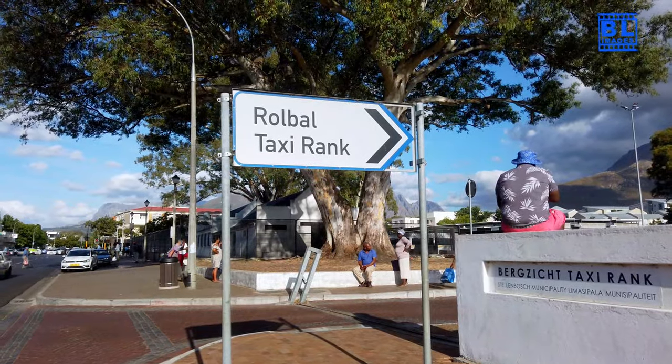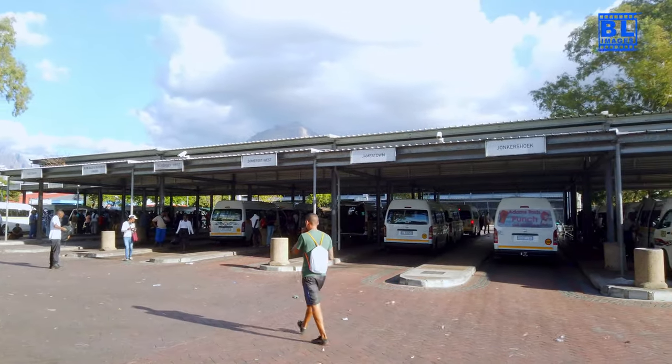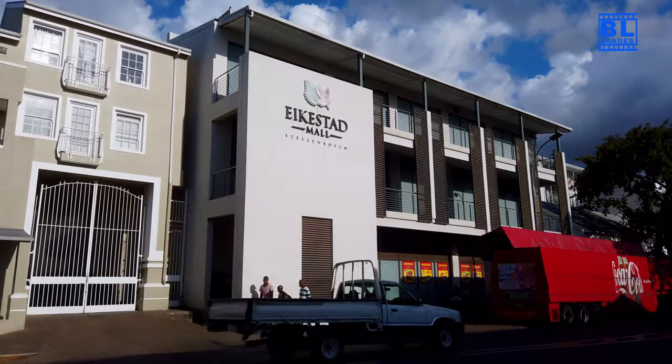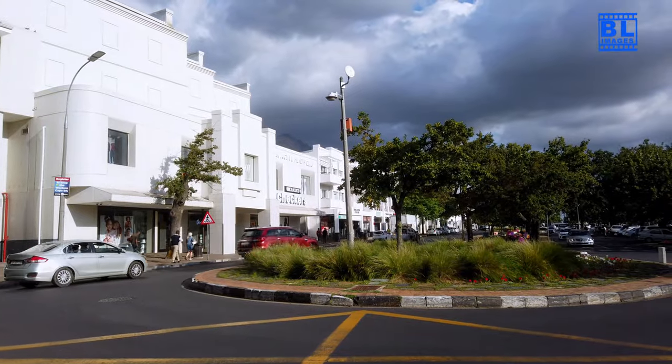We've arrived at the taxi rank in Stellenbosch, ready to explore the charming town nestled in the heart of the Western Cape. Stellenbosch is a vibrant hub of culture, history, and innovation.